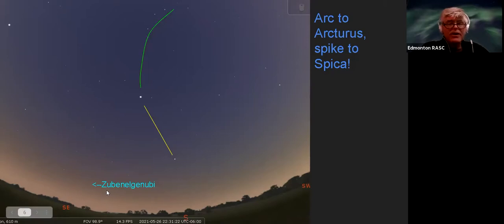Now, tucked away, a little tougher to find, and certainly not quite at this hour, you have to wait till the sky gets a little bit darker, is one of the featured stars for this evening's session, and it's got the wonderful name Zubenelgenubi.